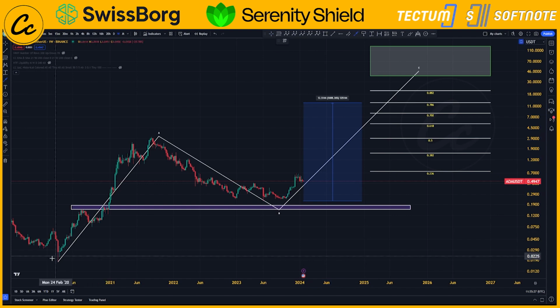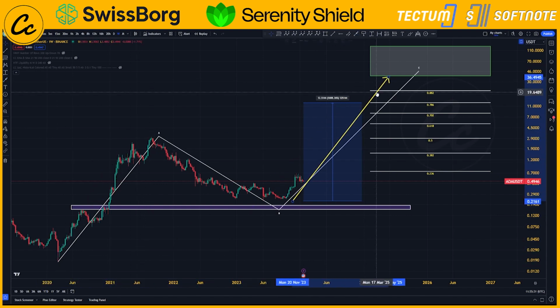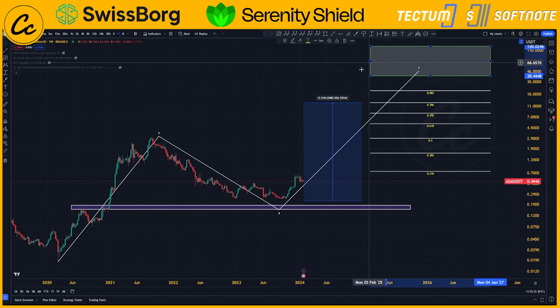So taking the 100% move of this previous bull market and bringing it over to the current bear market low gives us the 1-to-1 Fibonacci level, $38 for ADA. Now, I'm not saying we're targeting the $38 level. I think it would take an incredible effort for ADA to push up towards $38. But is $12 perhaps a realistic expectation?